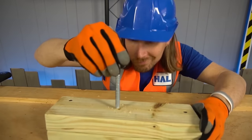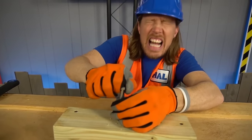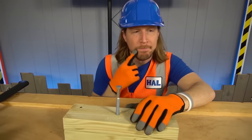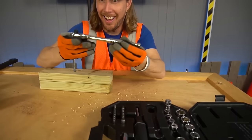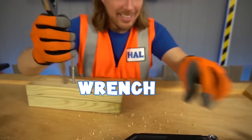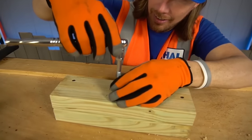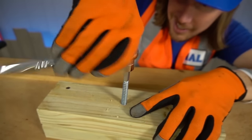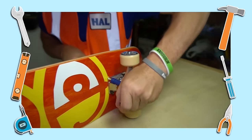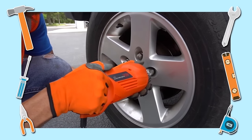I need to tighten this screw. When I try to use my fingers, it's so hard to do. There's a toolbox underneath that bench, and in it you will find an awesome wrench. Tools, tools are cool. They can help us do anything that we want to do.